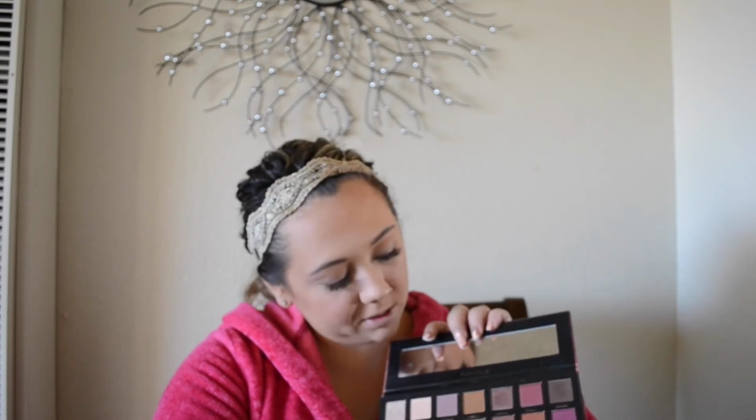Okay, so now that I have my transition shade down, I'm going to keep this same brush, and I think I'm going to do a purpley, kind of pretty look. So I'm going to go in with this one right here called Rain, and put that actually in my crease this time. And these just blend really nicely together. They look really pretty on the eyes. I'm not trying to sound crazy or anything, but I just think these look really, really good.